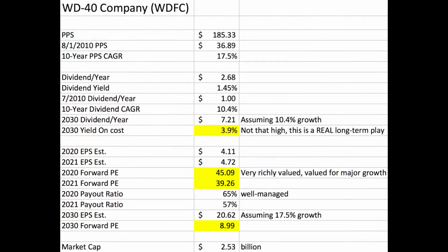But even after 10 years, the yield on cost is not that high. And this is assuming they can keep up this dividend growth rate. So again, it's something to keep in mind, but that's why I said this is a very long-term type growth stock. So moving on, let's look at the EPS.